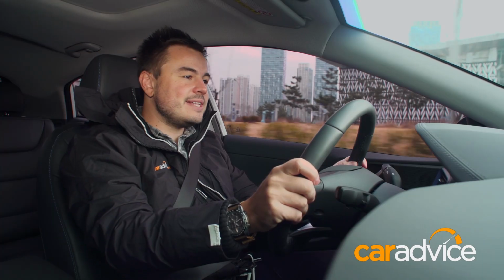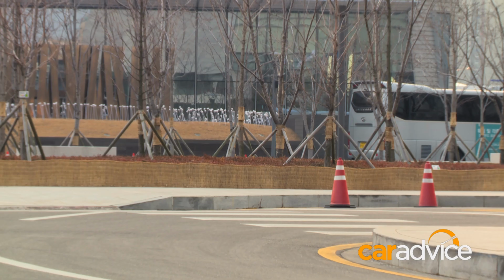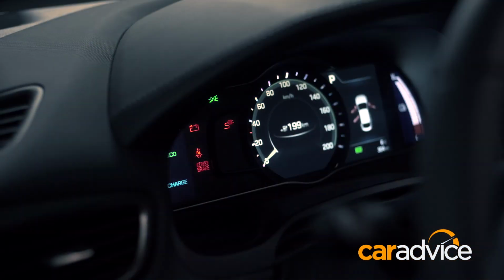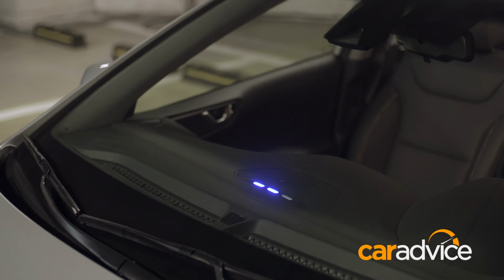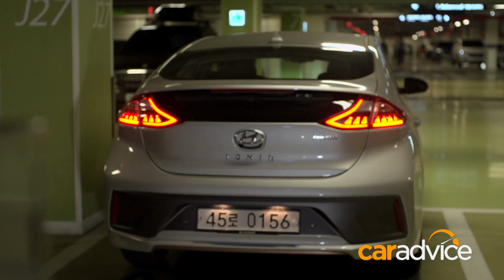Hyundai offers 3 variants of the Ioniq: a full EV, a hybrid and a plug-in hybrid. The full electric Ioniq has 280 kilometres worth of driving range, which is pretty impressive, and a charging time of around 4.5 hours if you use a standard charger, or 30 minutes if you use fast charging.